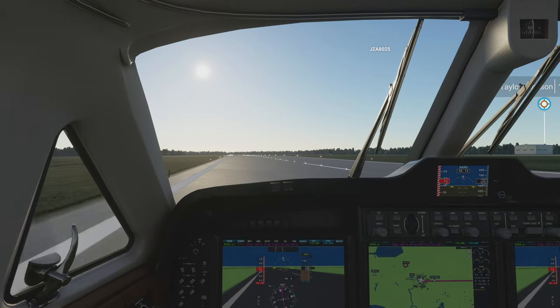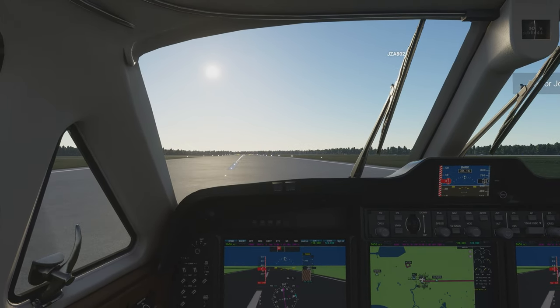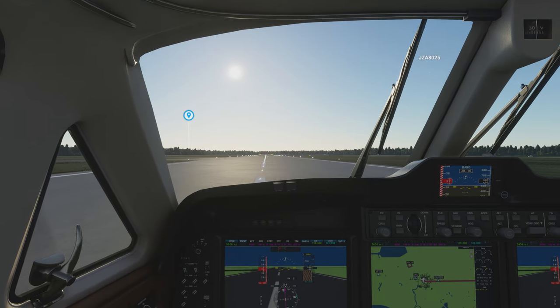Okay, not a great landing. It feels like there was kind of a crosswind. I'm even noticing it now trying to use the rudder to steer. So, not that great a landing, but I think the plane would have been okay. Yeah, I can really feel that crosswind.